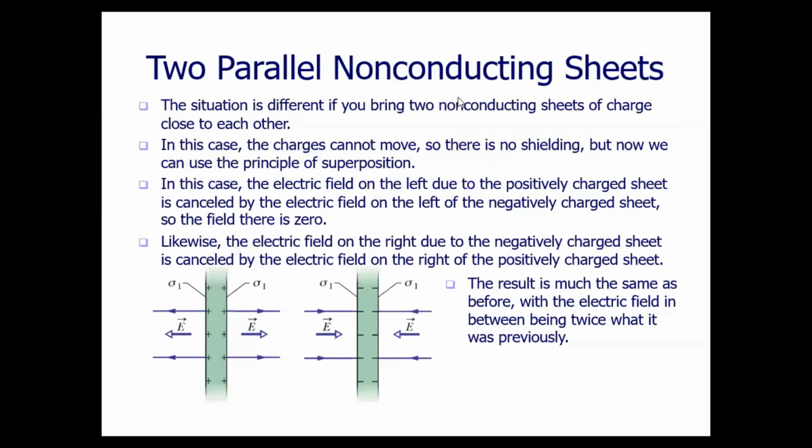You know that these charges that are here are producing an electric field in this direction. These charges that are here are producing an electric field in this direction. These charges that are here, the electric field in this direction. The charges that are here, the electric field in this direction. Okay, so as we are bringing them together, it means that these electric fields start overlapping. And eventually, what will happen? Let us see what will happen.